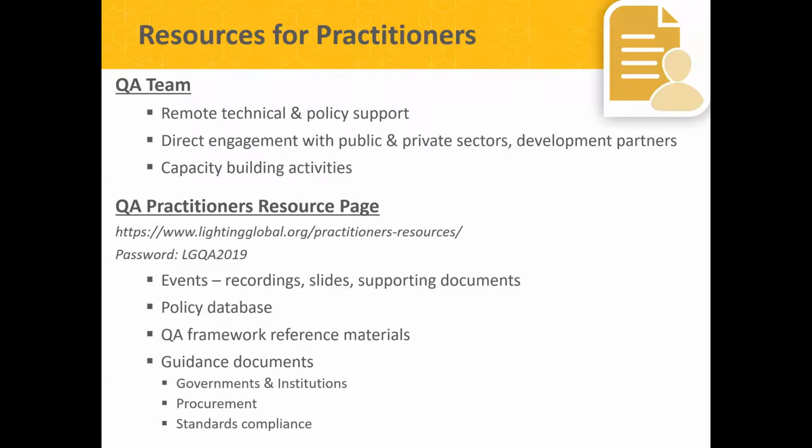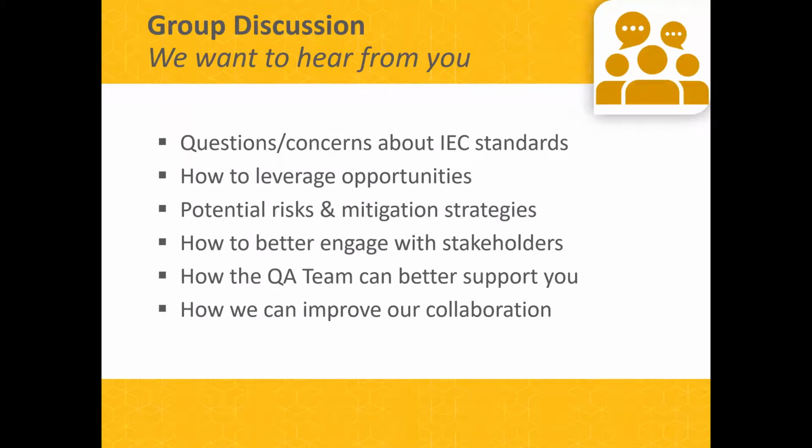You can access a database for policy, all sorts of reference materials, the QA framework, and guidance documents for various stakeholders with whom you engage. So please do take a look. It could save you a lot of time and frustration just looking in there to find what's available. I'll get off my soapbox and we'll unmute everybody and have some time for discussion.